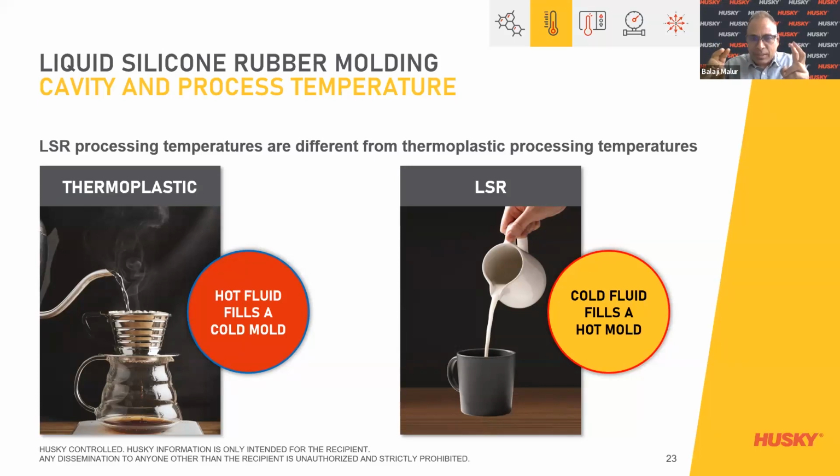So gentlemen, here I would like to emphasize that for thermoplastic the material is always hot, depending on the resin, but here LSR is always cold. But the mold is always hot in LSR. Why? Because we need to have that flow to fill up the profile, and it's never going to change its state. Once it's molded, it's not going to change anytime. We cannot recycle that one.